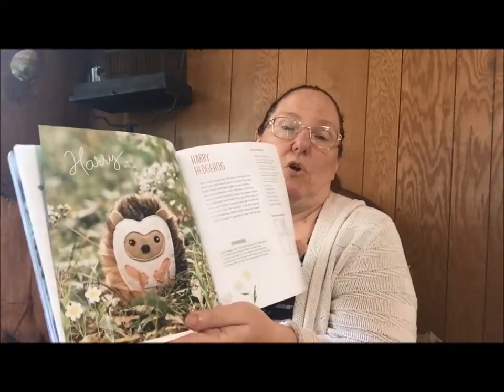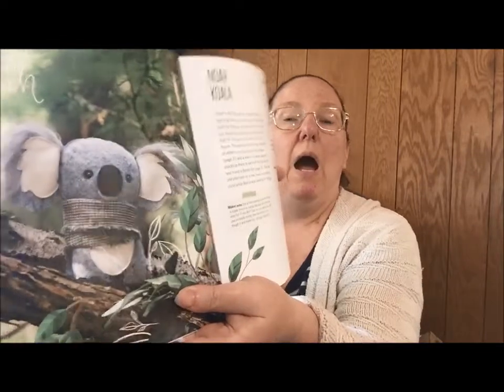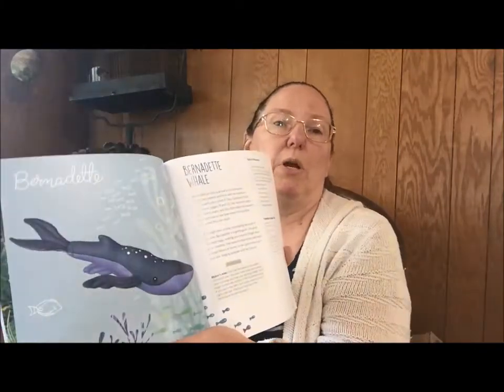Also Harry, he's a hedgehog. And I might have some fake fur in my stash that is intended for something else that I could steal a piece from here. Here is Noah Koala. I love the way that she blends felt and fake fur, and these just have so much thought that went into them. And now we're up to adding details and a little more complex dolls, starting with Bernadette the Whale.